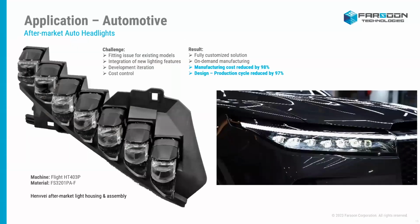One of the strengths of SLS is being able to design custom parts for your in-use applications. One of my favorite applications is this automotive headlight housing and assembly printed in our 3201 material. This customer had a unique design in mind and was able to print the housing and assembly as one part, post-process the part, and install it directly into their car. Over traditional manufacturing means, this process saved time in production and achieved a cost reduction of 98%.